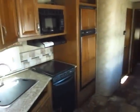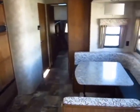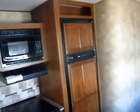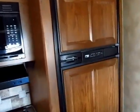I love it. They do like to add a little skylight here to the kitchen, which will really bring in a lot of light. For instance, I have no lights on in this camper. I don't even have power run to this camper right now, and you can see how light and comfortable it is in here.